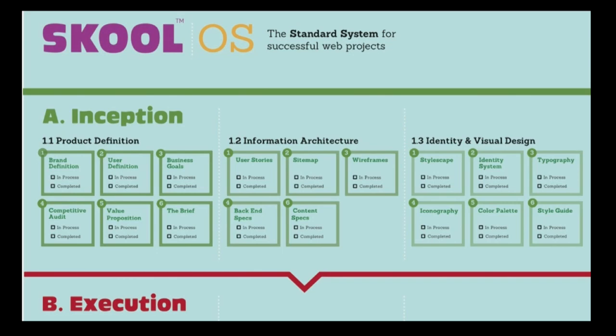Very, very simple. So product definition is what we would call the discovery phase. You define the brand. Who are we? If they already have a defined brand, tell them that you're defining the website. User definition, that is the only step that you can't miss. In that first module, 1.1, you can skip all of them except that one. At the end of the day, it's the only one you need to do. So okay, with that in mind, let's skip to the next one, information architecture.